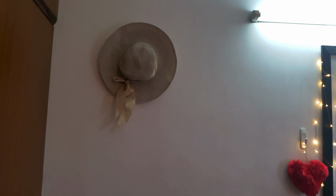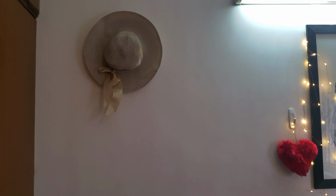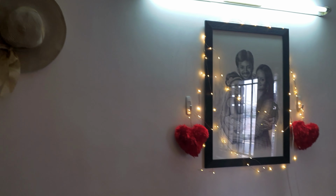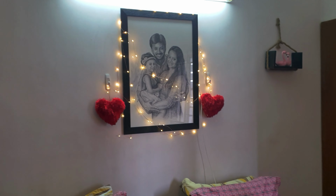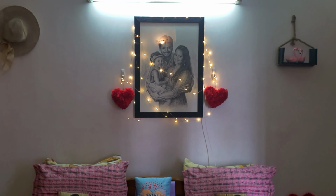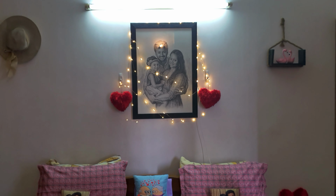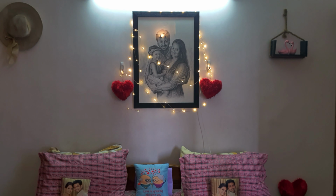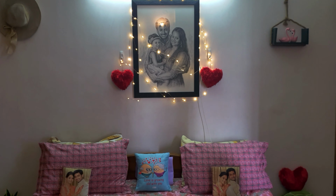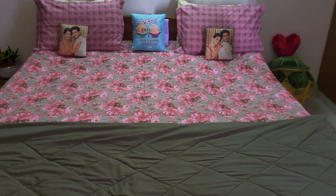Above this I have used a command hook, and I have placed some of my hats over there. Beside that is a family portrait, and this was hand drawn by my husband's friend, and it was a surprise gift to me by my husband. I have decorated it with fairy lights, and I just love it. I love family portraits more than any other paintings.